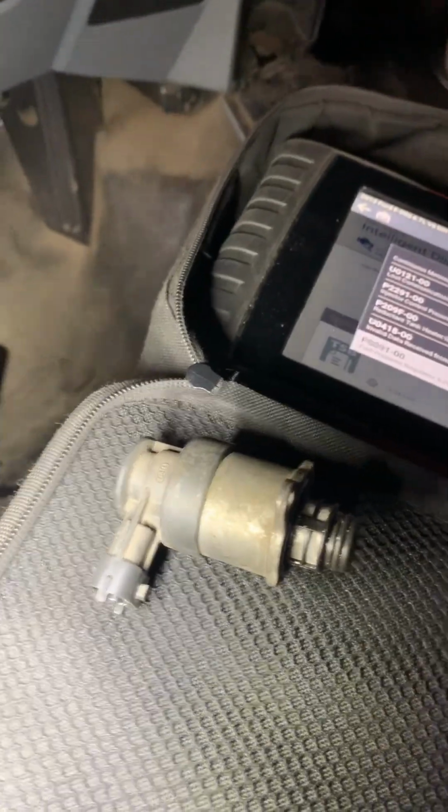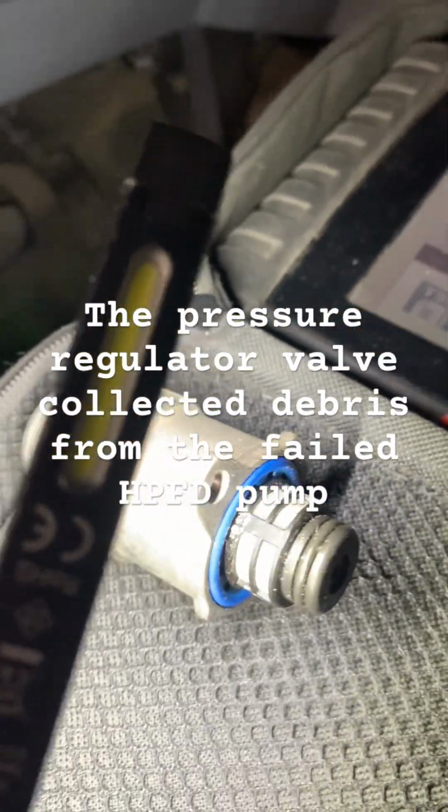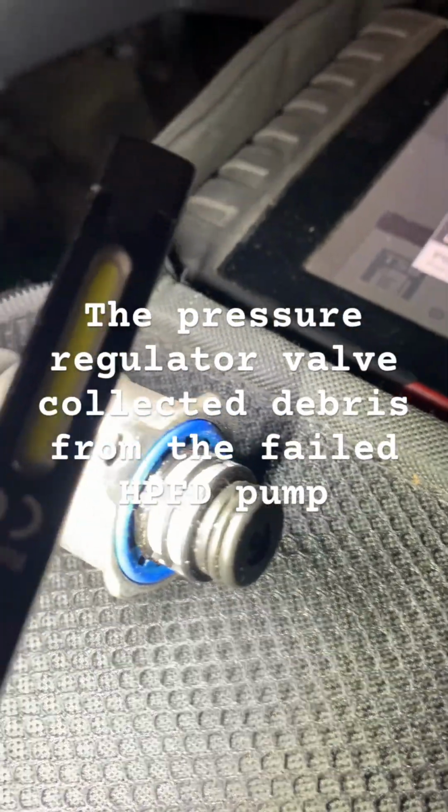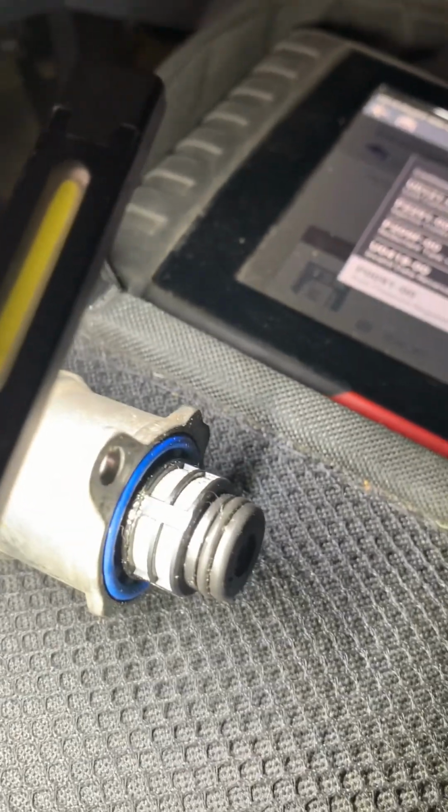We have a pressure regulator that shows a bunch of shavings. These are the shavings that came from a bad pump. The pump failed, and all that metal went into the system.